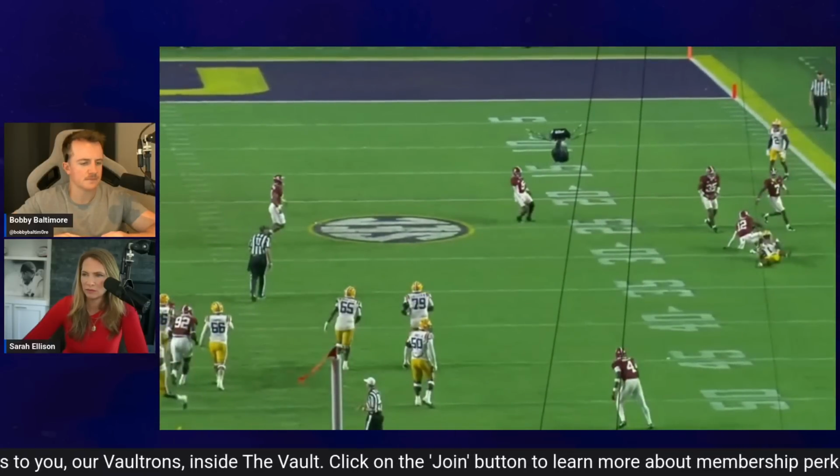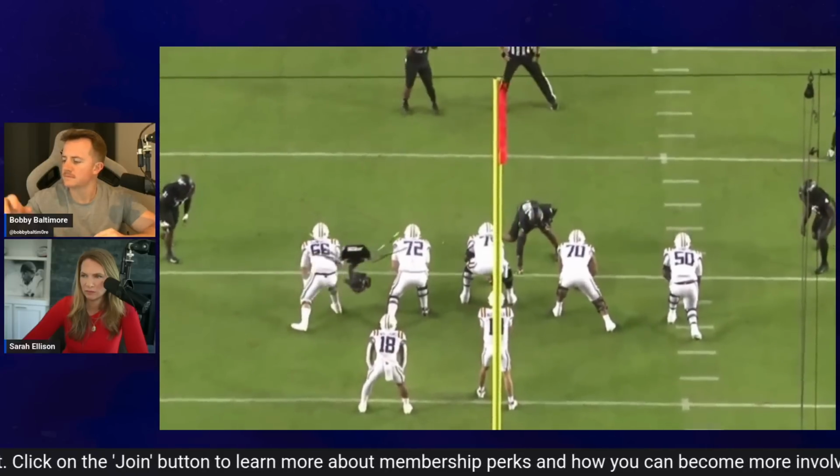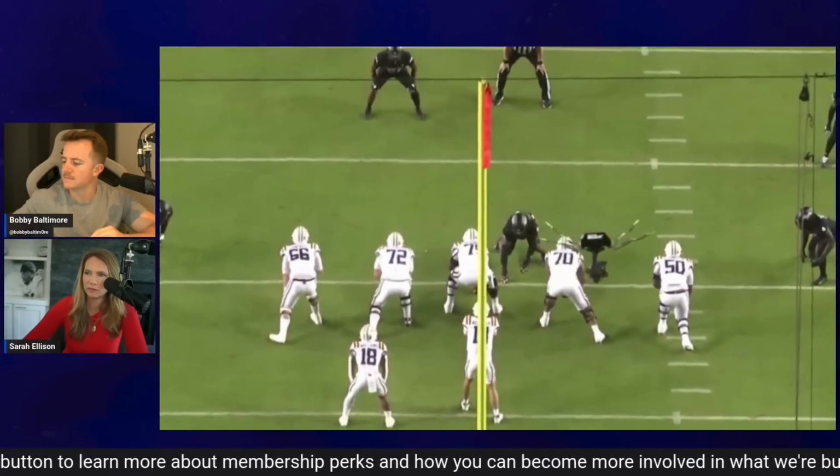He can play guard or he can play tackle. The Ravens are going to have that kind of a luxury. But you watch him against, right here, Shamar Stewart, the 17th pick in the draft.